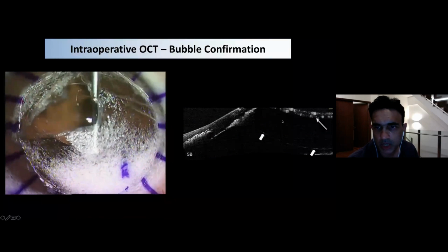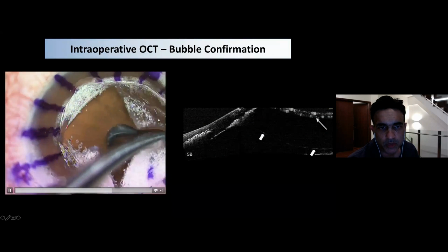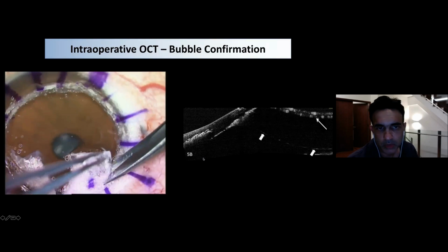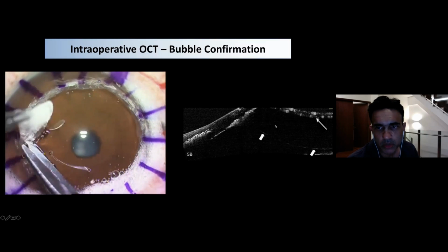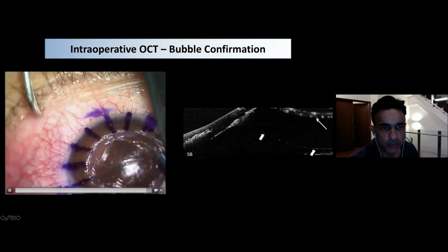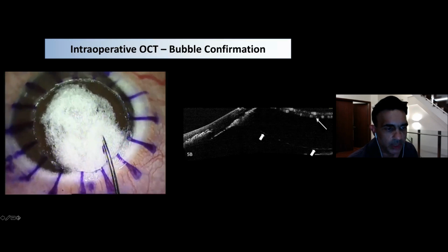And this is typically a type 1 bubble. And you can see this nice separation over here before we basically did the Bear Trash. And we carry on basically doing the stromectomy. So it just shows you that if you're not sure of the clinical sign, you can get the bubble and you can OCT through the stromal emphysema that you get when you inject the air.